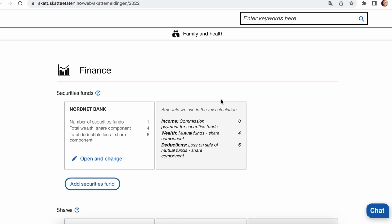Next on is finances, and here you will see your investments. If you own stocks, they will show here and will give you a deduction if you lost money last year selling them. In this case, the person sold shares with a loss and gets a deduction.